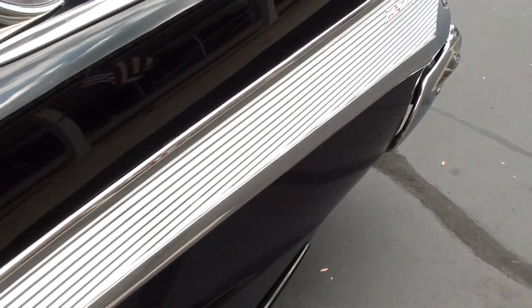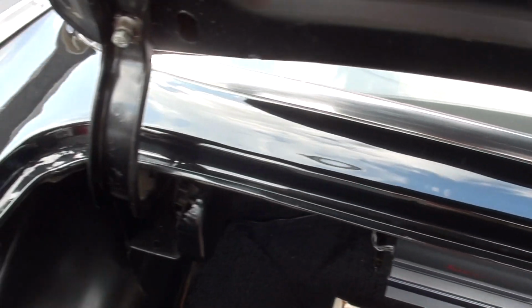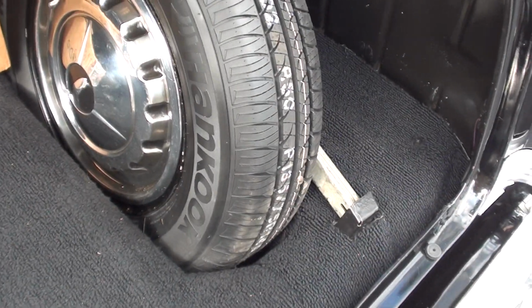We just put brand new dual exhausts on it. Had duals on it, but they were kind of funky, so I put some new ones on it. In fact, I think they were cherry bombs, if I remember right. Stock rear end, nothing crazy. There's the original carb, the original radio. It's got the factory jack, it's got the spare, it's all painted black in here with your original rubber mat. Just a clean old car, guys.